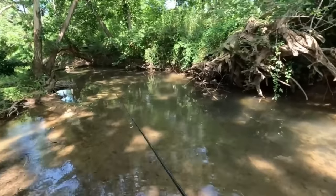I don't know, you probably can't see them. There's all kinds of fish right through here. I don't know what those are. There's different ones, chubs and shiners, I think. I'm gonna just get to the trees as far as I'm gonna go, but as I get up that way, there should be more fish.